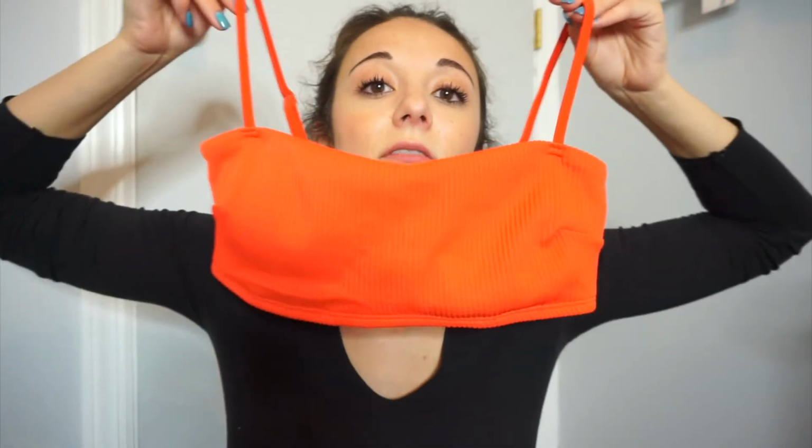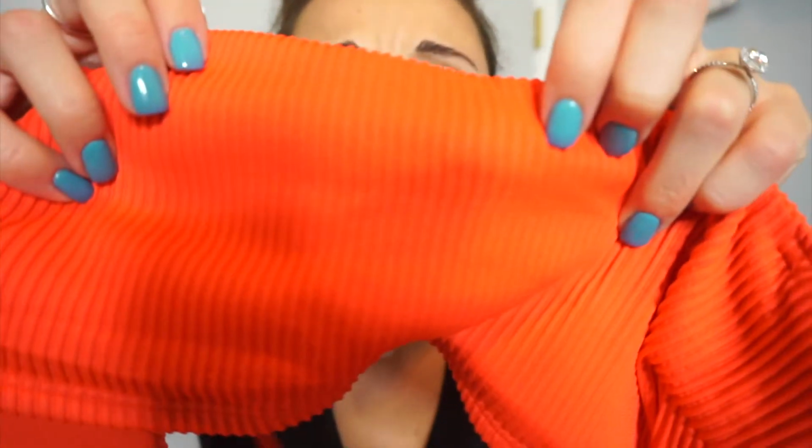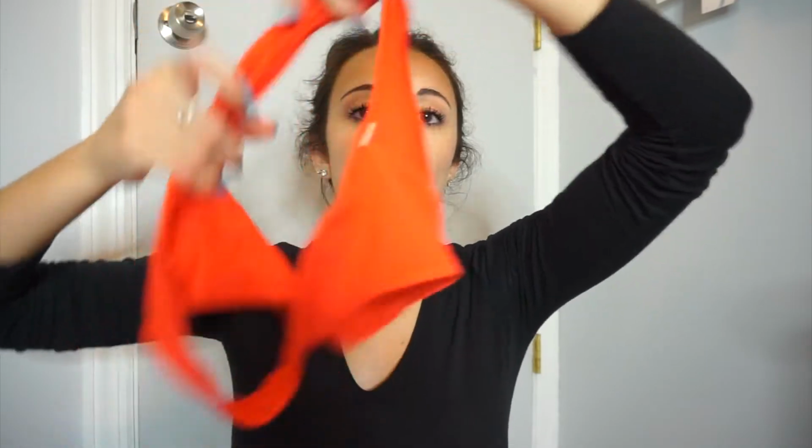This is the top of this one. It's from Hollister. Bright red and it's that ribbed material. Love, love, love this. It's just basic. And then the bottoms are also pretty basic, but they're just pretty cheeky. Doesn't even look that bad on the camera. It also looks orange. It's red. So there's that.